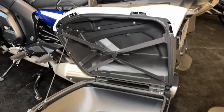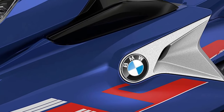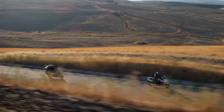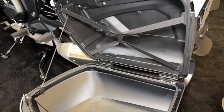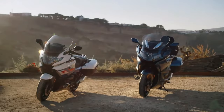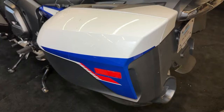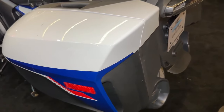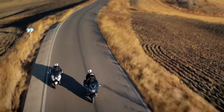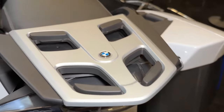Safety is paramount in the K1600 GT, which comes equipped with a comprehensive suite of advanced safety technologies. The motorcycle features BMW's Dynamic Traction Control, DTC, Dynamic Brake Control, DBC, and an optional adaptive cruise control system. These systems work in harmony to enhance stability and control, providing peace of mind on any journey.